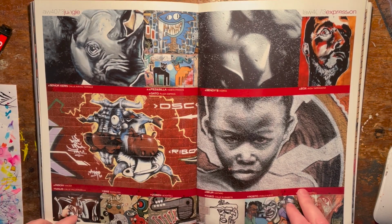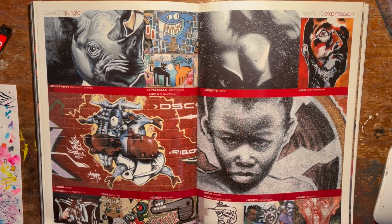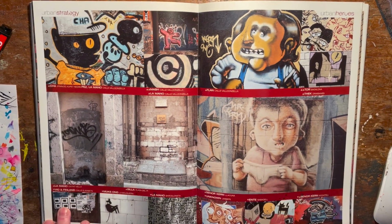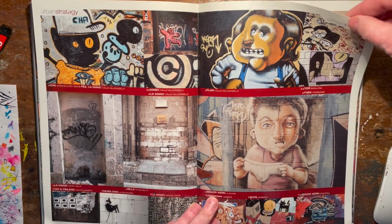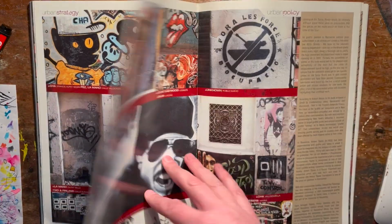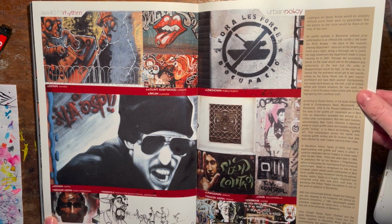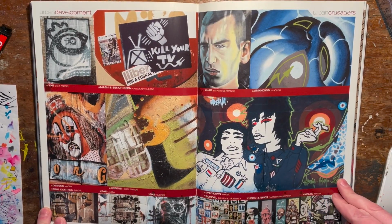Wow. It's just interesting. I mean, look at the diversity of styles there. Such a diversity of styles. And again, something for everybody there. That is mad. And more.